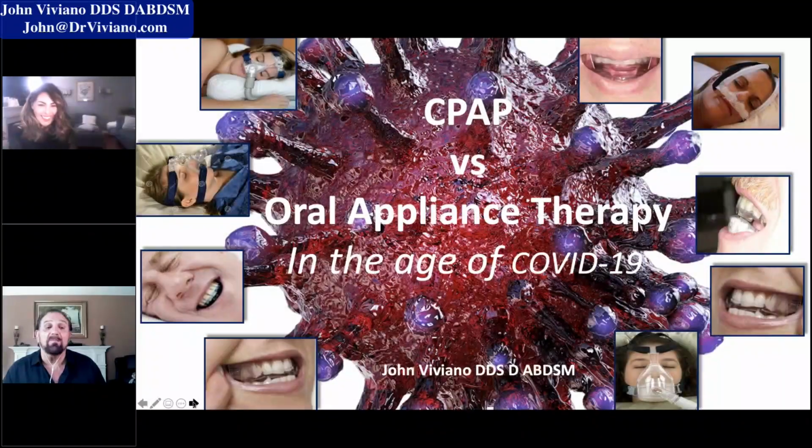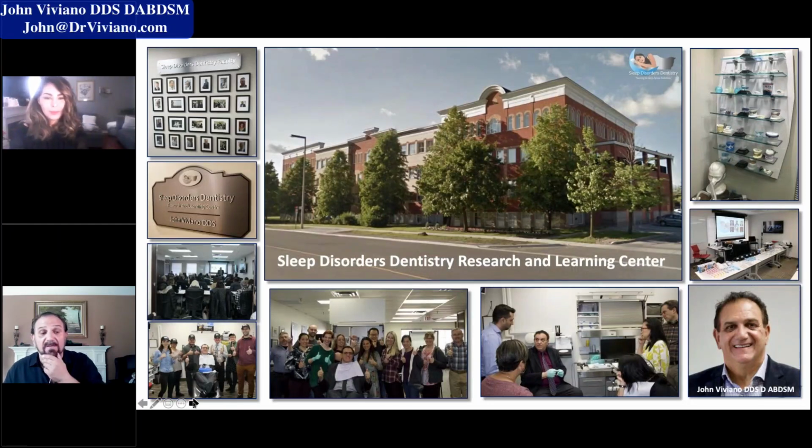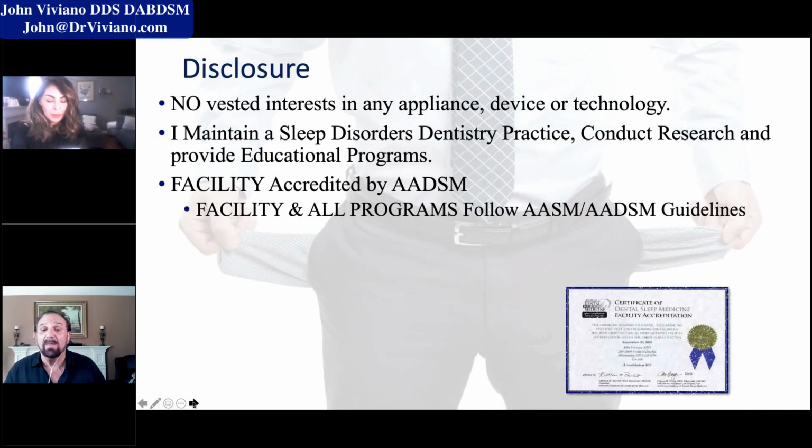CPAP versus oral appliance therapy at the age of COVID-19. Just a picture of our facility and our teaching center. We have a lot of fun there. Hopefully we'll be able to have people there again in the near future.